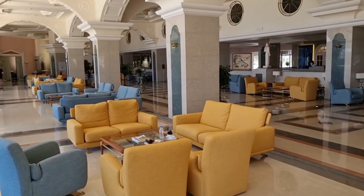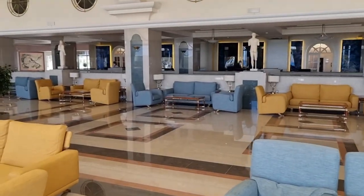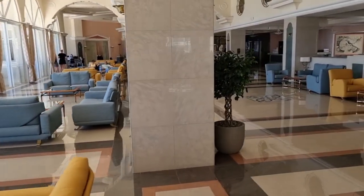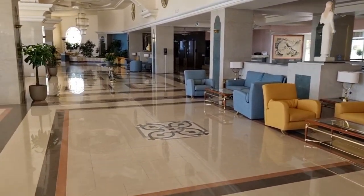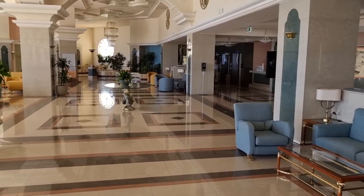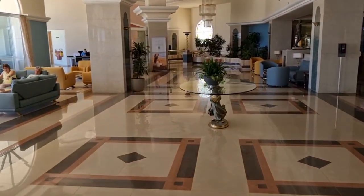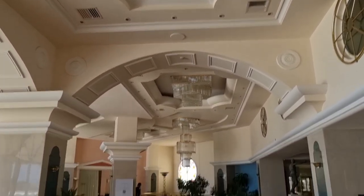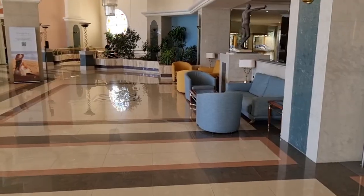Again, everything looks very clean and very shiny. It's a big, big lobby area. Let's go in this direction. The check-in is at 3 p.m. and the check-out is at 11 a.m. So keep this in mind. You can also ask for a late checkout if you want, but depends on availability.